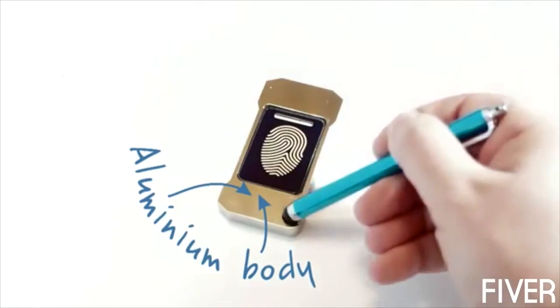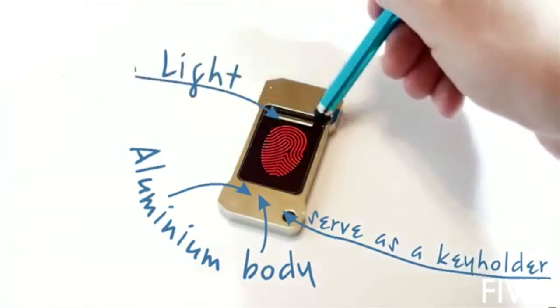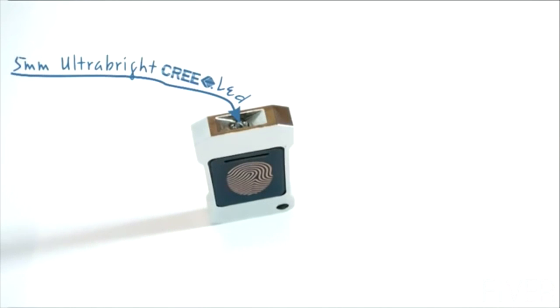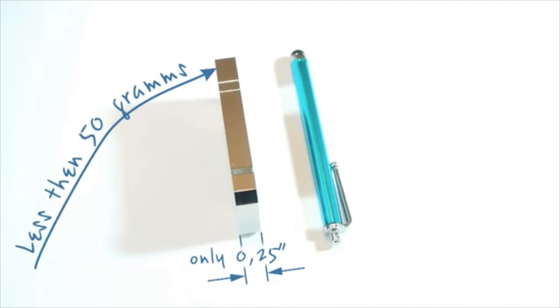Let me explain key features of Lumen. With a single ultra-bright LED, Lumen is capable of solving most everyday tasks. Everything is packed in a tiny and lightweight aluminum body.